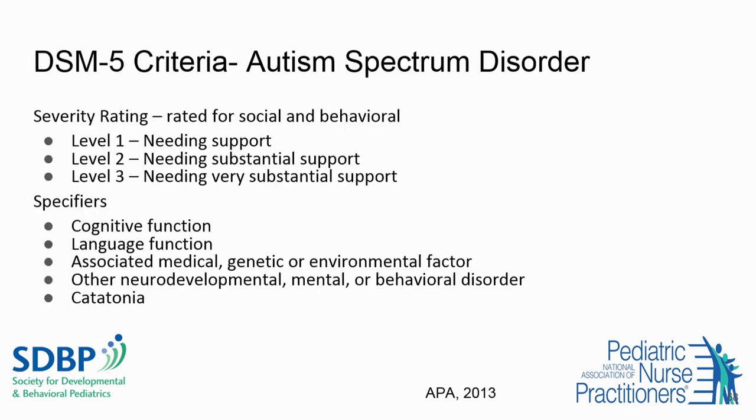All right. And then with the criteria, you also need to try to make some kind of rating of the severity of symptoms. And you do each domain separately, so the child is getting a severity rating for social communication and one for behavior. And it's really based on the level of support that they need. With level 1, they need support, and level 3 is really needing very significant support. They're not doing a lot of these skills without constant prompting and structure.